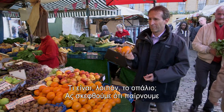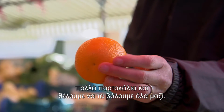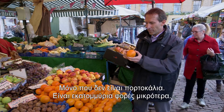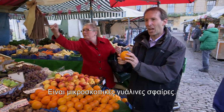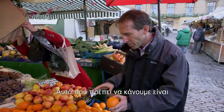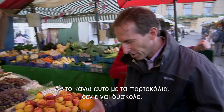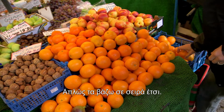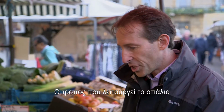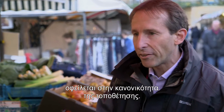So what's an opal? Let's imagine that we take a whole lot of oranges and we try and stack them up together. Only we haven't really got oranges, they're a million times smaller. They're tiny, tiny spheres of glass. And what we have to do is stack them in a perfect sequence. If I do that with oranges, that's not so difficult. I just put them in lines like this. The way that the opal works to give these amazing colour effects is just because of the regularity of the stacking.